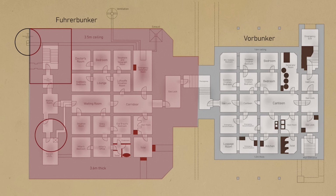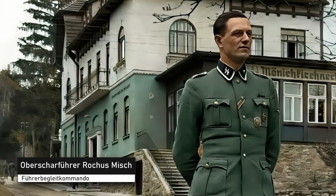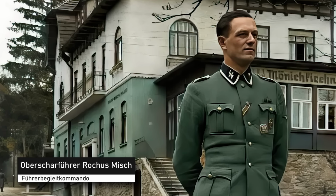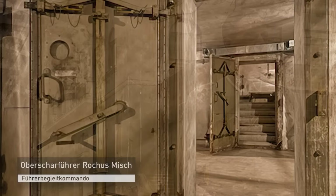The Führerbunker itself came as a later addition, completed in 1944, 2 meters deeper and linked to the Vorbunker by a single passageway. One of the most junior personnel in the bunker at that time was radio operator Rochus Misch. He described his first impression of the Führerbunker in detail.